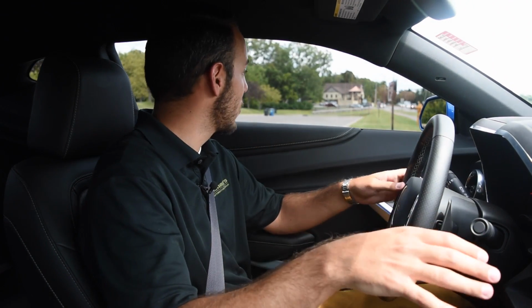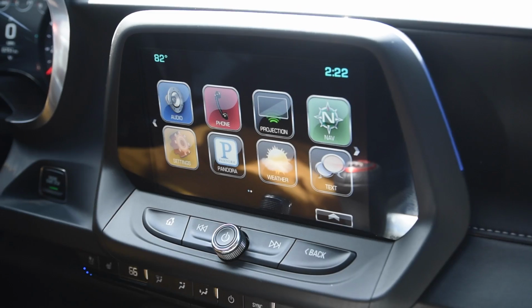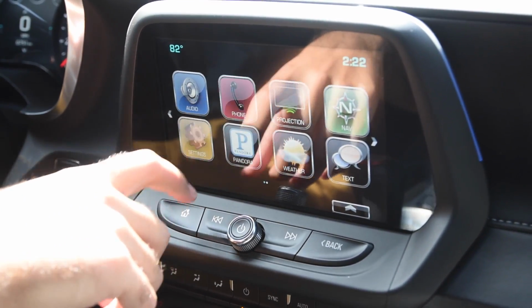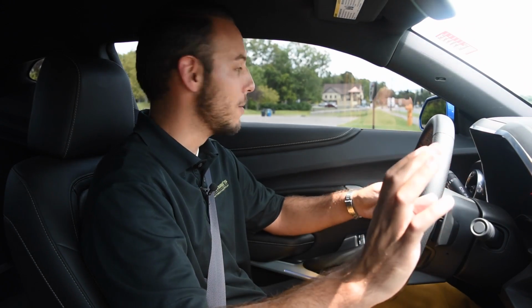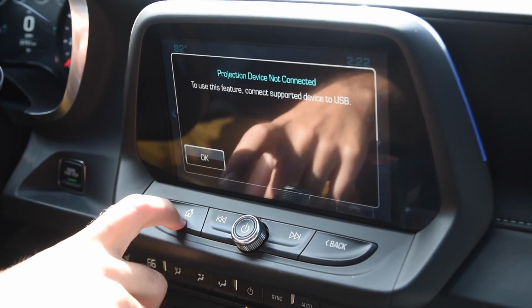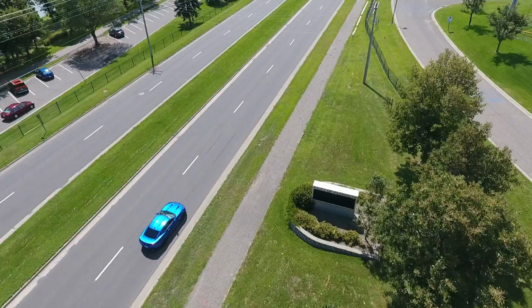One thing right off the bat though when I jumped in is that I turned on the radio and I noticed how far down the screen was tilt-wise. It's kind of leaning forward to me, which is a little goofy. I'm 6'1", so it seemed a little odd, but what makes up for it is this.